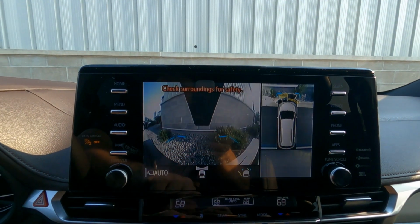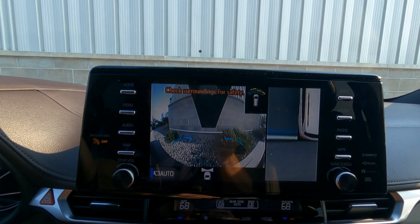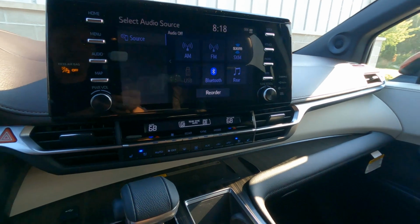So here I am looking at the backup camera. I can also see in front, because this does have the 360 view, it will automatically switch for different views depending on whether I'm backing up or driving or what have you.